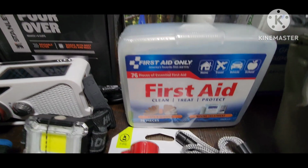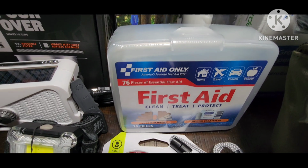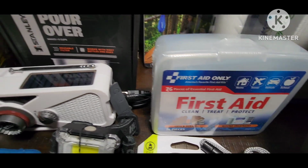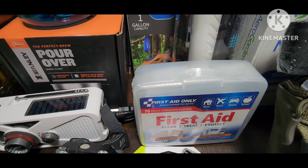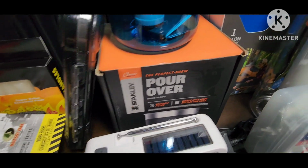A basic little first aid kit. It's a waterproof container, 76 pieces, just basic wound treatment, nothing too fancy, but something good to go in your go bag. It's lightweight.